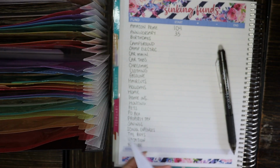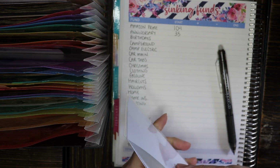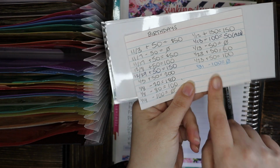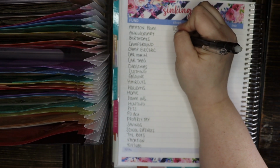So next we have birthdays, and this birthdays fund should be empty, and it looks like it is. So you can see that on the very last day of January, I pulled out the $100 that we had in here. So right now, at the start of February, it has $0 in it.